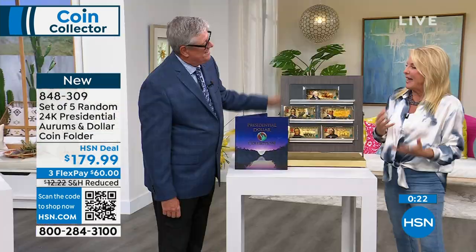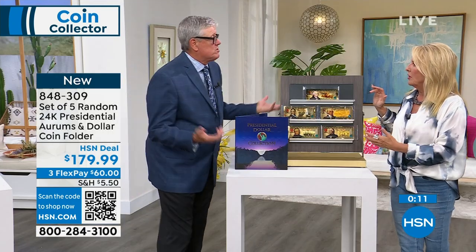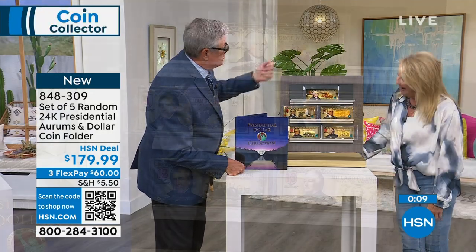For example, let's say you have somebody getting married and you don't know what to get the groomsmen. Can you imagine? They're like, here, how about some gold dollar? Like, how neat would that be? And what is the word again? And what exactly does that mean? Arum? Arum's just the company name of it. But what are they called? They're just called Arum notes. Arum gold presidential notes, yeah.